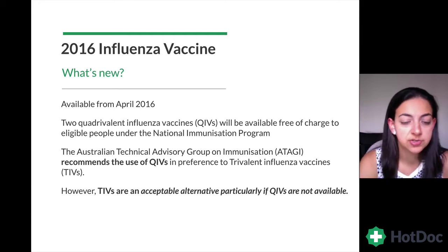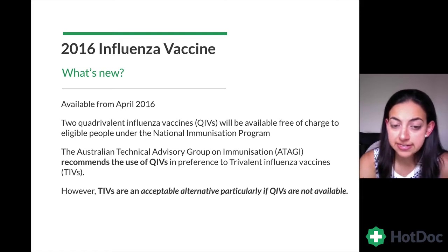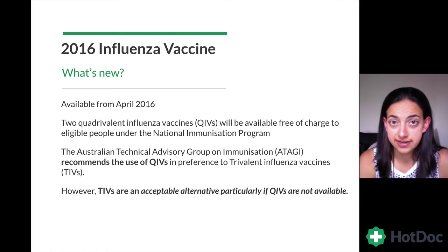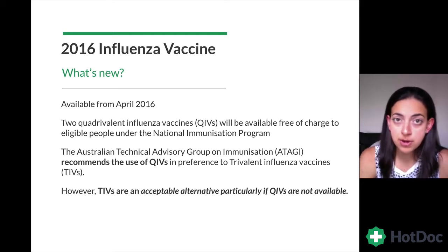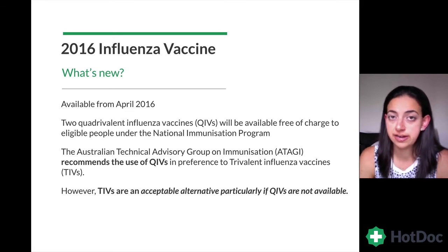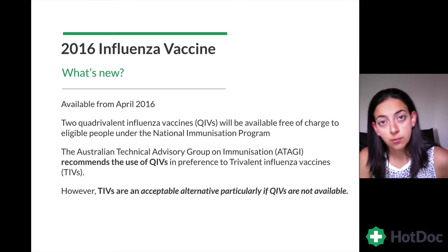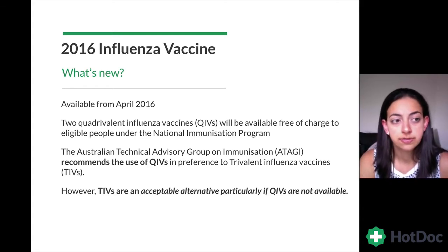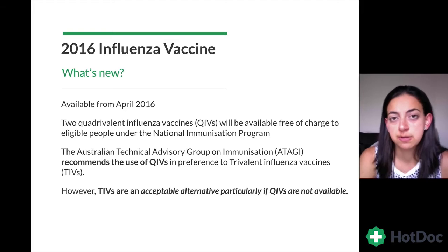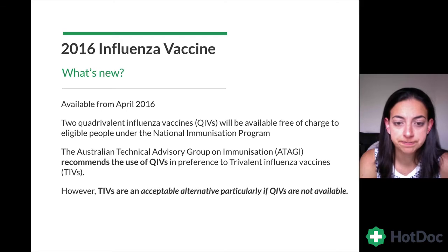Now, the ATAGI, the Australian Technical Advisory Group on Immunisation, recommends the use of quadrivalent vaccines in preference to the trivalent vaccines. However, trivalent vaccines are an acceptable alternative, particularly if the quadrivalents are not available. This has been the case at the moment. While a lot of the private stock that's available is trivalent, there's absolutely nothing wrong with administering a trivalent vaccine, but obviously if we have the choice, ideally, because we can provide a bit of additional protection with an additional strain, we would be going for the quadrivalent.